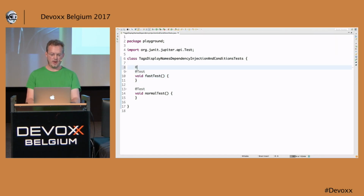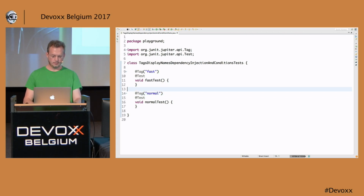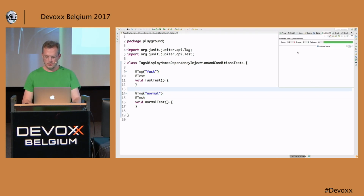But what if we want to make those fast? So we would say something like tag. Pick the right one, say fast. And the other one maybe is normal. So now we still see 2 out of 2. That looks very strange. What happened there?